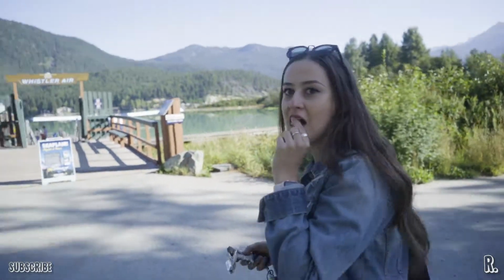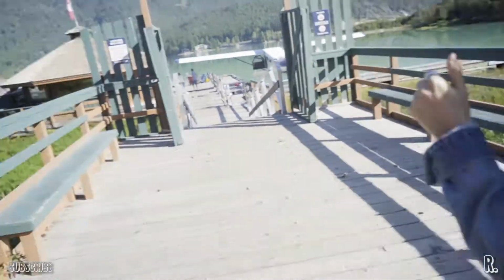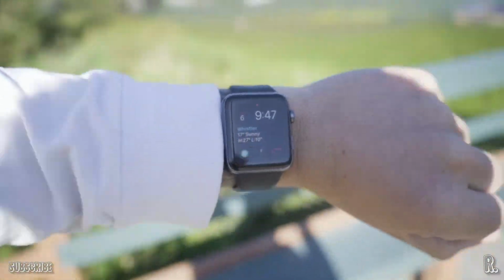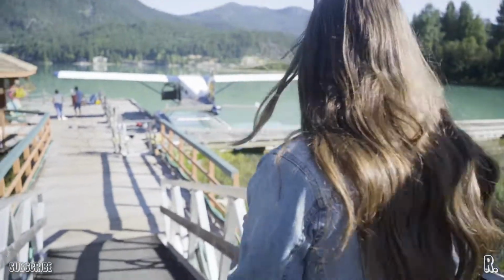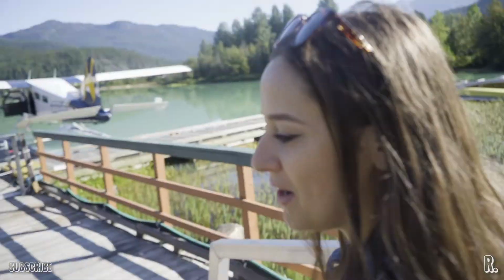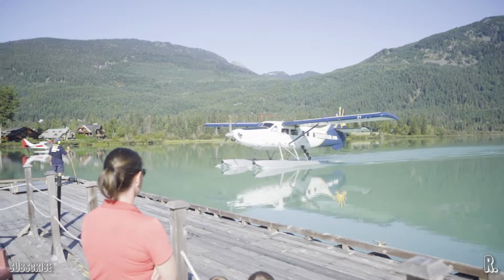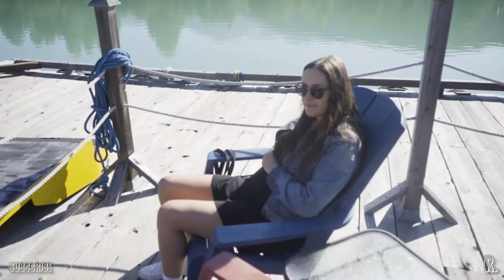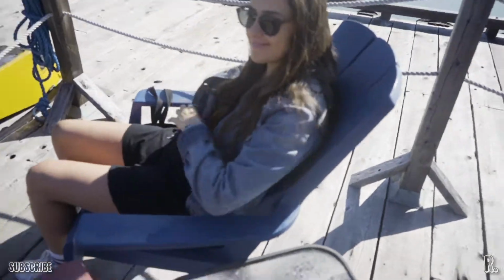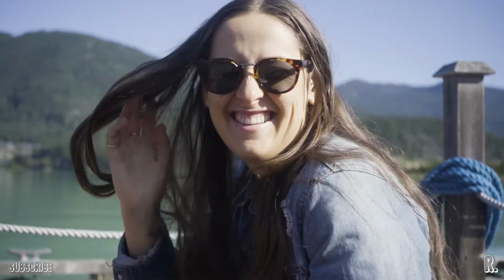Currently walking to the Whistler Air. Ooh, that's us. What is the time? It is 9, so we're 2 minutes into the, what do you call it? Standby list. Yeah, we haven't even gone in yet. Alright, fingers crossed. We're on. Are you nervous? Very silly. Fly all the time. Oh, you're so class.